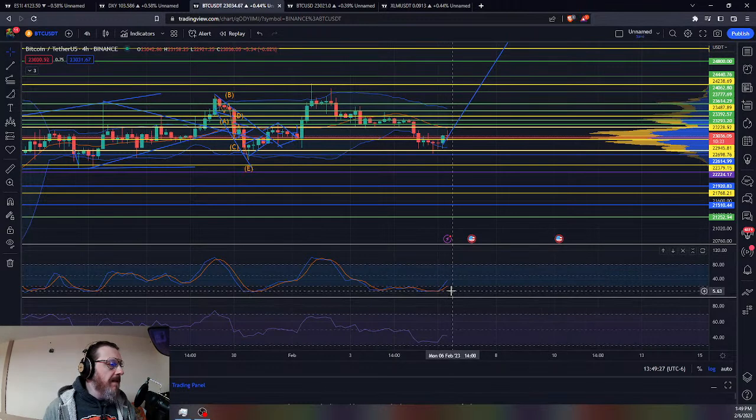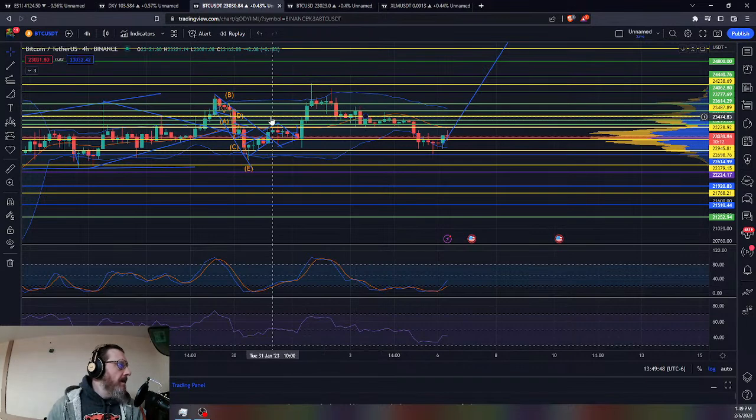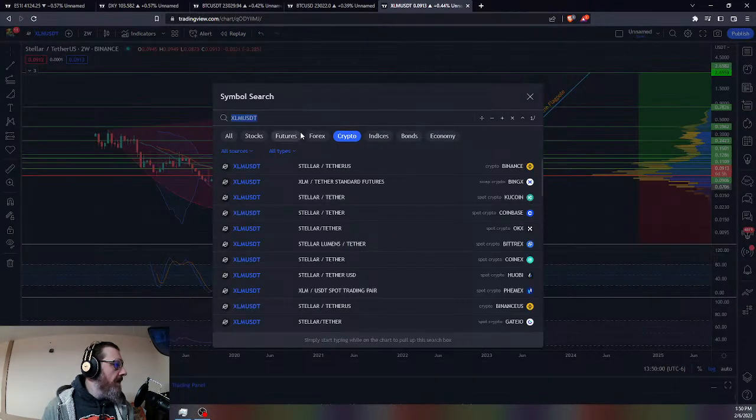So let's try and let the Stochastics RSI momentum build for Bitcoin on this 4-hour, and that should carry us into the afternoon here as the regular markets close and we move into the Asian session. So this is all pretty positive. I'm not going to deep dive some altcoins or anything right now. I don't have too much time on the stream, but I do want to highlight real quick.